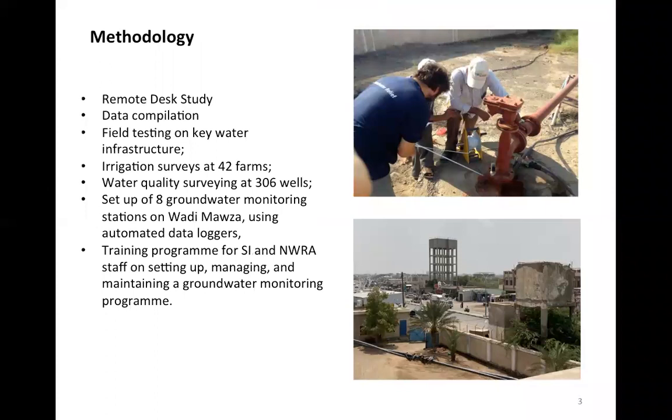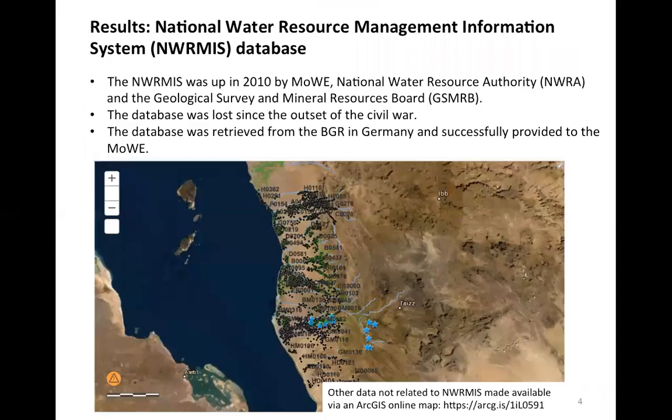Following a remote desk study, Groundwater Relief carried out 6 weeks of field work activities between August and September last year, including pump testing key water infrastructure, carrying out irrigation surveys at 42 farms, surveying water quality at over 300 wells, and setting up 8 groundwater monitoring stations. All this work was done in close collaboration with the National Water Resource Agency. In fact, 4 of their staff were working with us in the field throughout the field program, including the setup of the groundwater monitoring program.